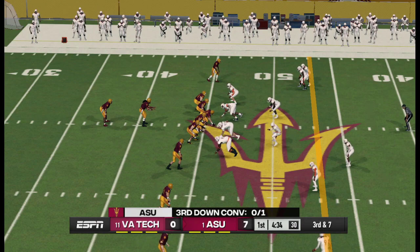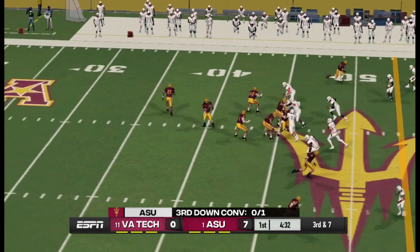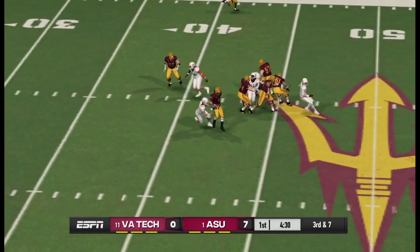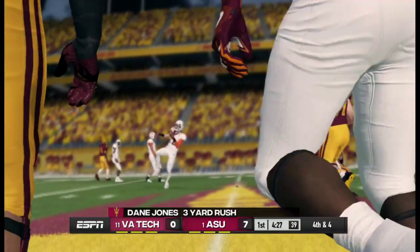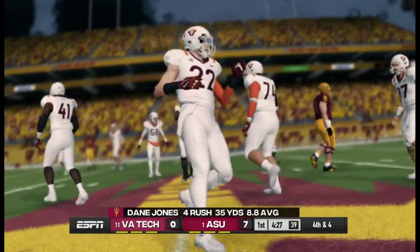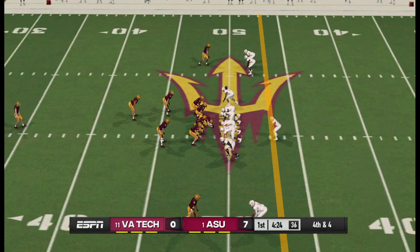Trips to the bottom for Arizona State, 1 to the top. Tamari Jones behind him in the pistol. Jones is going to scramble. He breaks 1 tackle, able to plow through and pick up 3, but it's not enough. 4th and 4, and Sun Devils are going to punt. Always known to run. The Hokies were prepared for it.